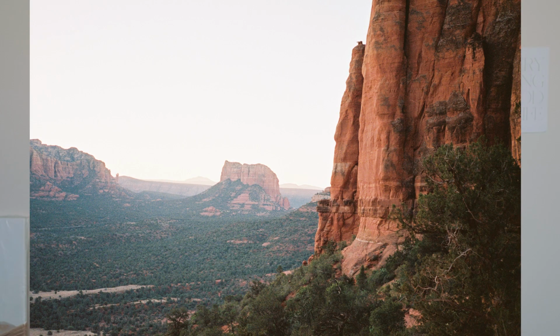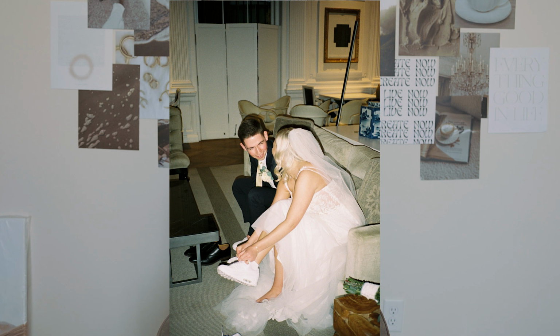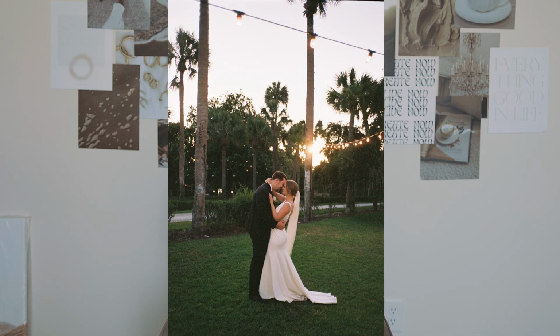Now, I wanted to insert some sample photos. Right now, I'm gonna run through a bunch of photos shot on Portra 400, which is the main film stock that I use. But I also have a roll that I shot on Lomography, and then I also use Fuji 200 a lot. Used to love Fuji 400, but I believe it's discontinued.